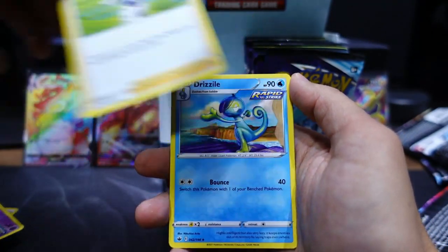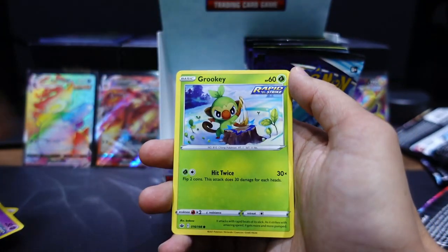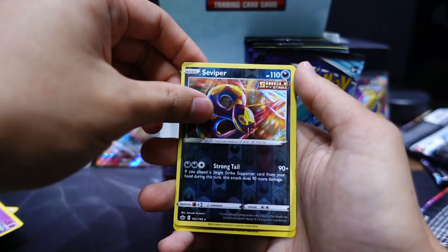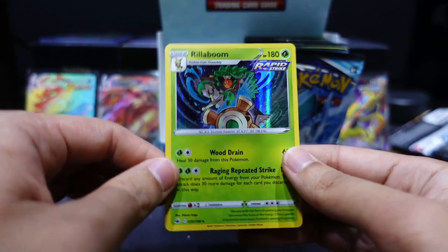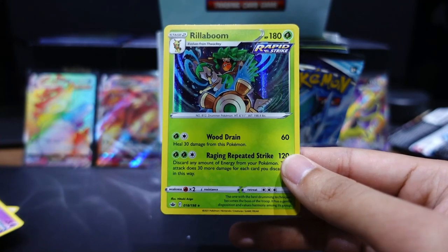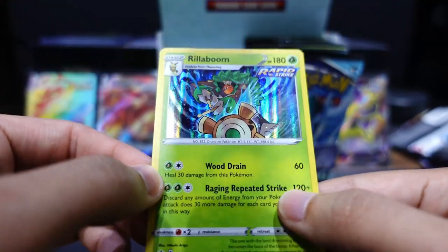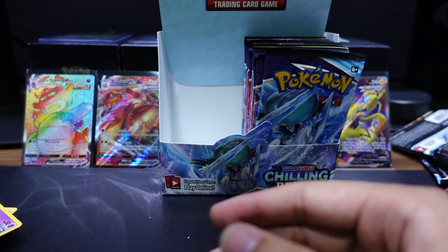Lightning Energy, Melanie, Seabot, Drixel, Rockruff, Mareep, Grookey, Porygon, Golurk, a reverse holo, Sviper, and oh, nicely done, Travis Flips. You got a holo rare Rillaboom. Very nice. So I thought I pulled the starter, but it was the Urshifu. Wow, look at the artwork on this. Super nice, guys. Very happy with this as well. Okay, so let's move on.